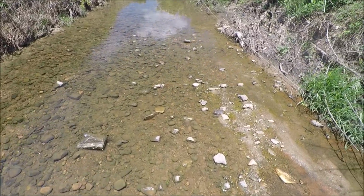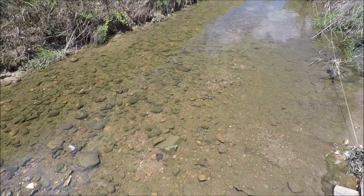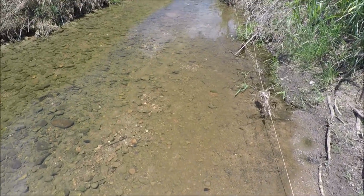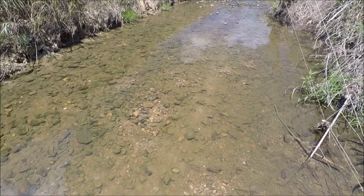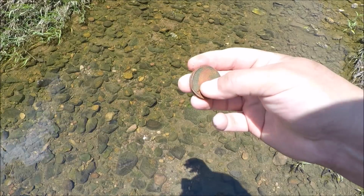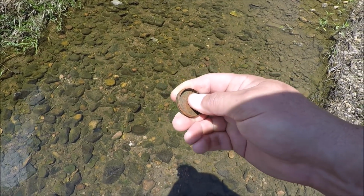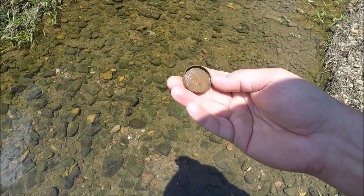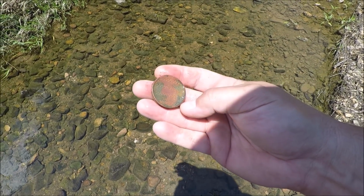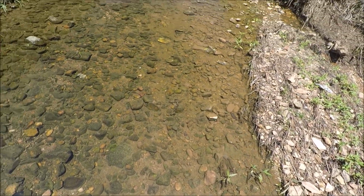We need to figure out how many miles we've walked together in these creeks since we started. Oh, I thought that was a coin, but it isn't. I just picked that up without showing it to you first in the water, just because it kind of caught my eyeball. It's old. It has got a little bit of design on it. Who knows, it may have a patent mark, date, something else.